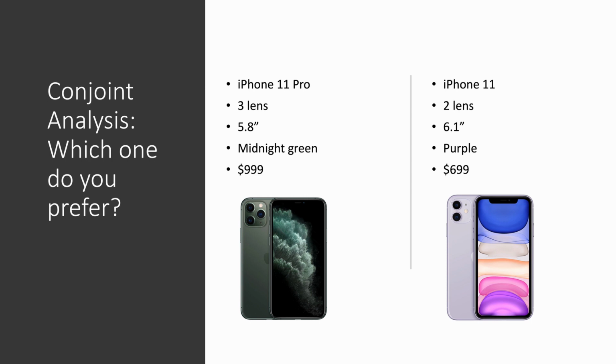And briefly, here's the method that is kind of state of the art in marketing when we try to extract willingness to pay information. This is what we call a conjoint analysis. In a conjoint analysis, we show each respondent a few products. In this case, we show them 2 products. You have 2 different iPhones with different specifications. And one of these attributes is the price. iPhone 11 Pro at $999, iPhone 11 at $699. And then we just ask the customer, which one would you prefer?